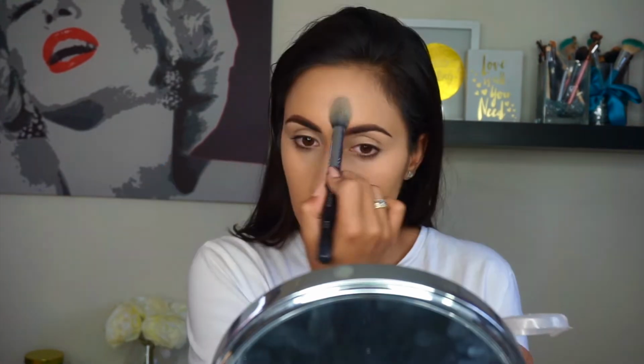And I'm going to look down for this so that I don't set any creases, because if I go like this, naturally there's going to be creases underneath my eye. So by looking down, I'm kind of stretching out the skin underneath my eye, and then I can set without setting any creases. And then I'm just going to go over my lid. And I do like to go back and forth with this product to just make sure that it gets in the creases of my skin.